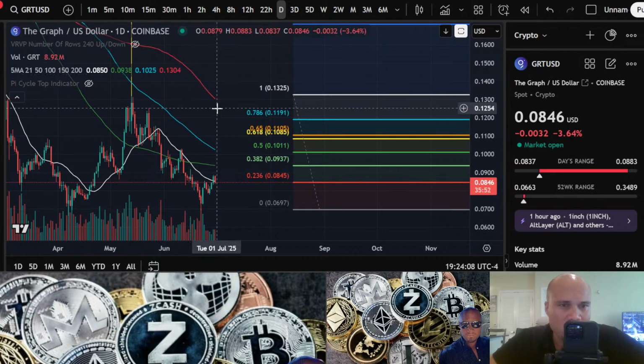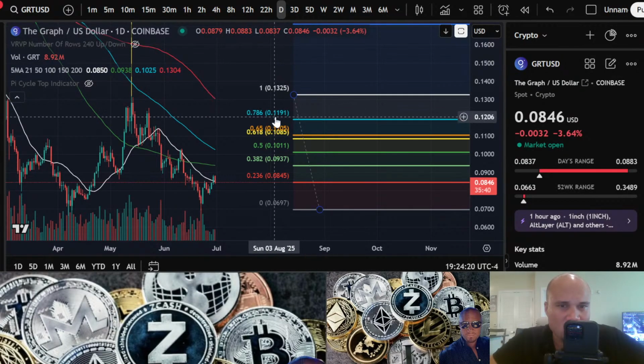Now, this 200-day moving average is currently sitting at 13 cents, but by the time the price climbs up to where the 200-day moving average is descending down to, it looks like it might actually get right to that 0.786 retracement at 11 cents, 12 cents. And then maybe that is your second or third take profit target.